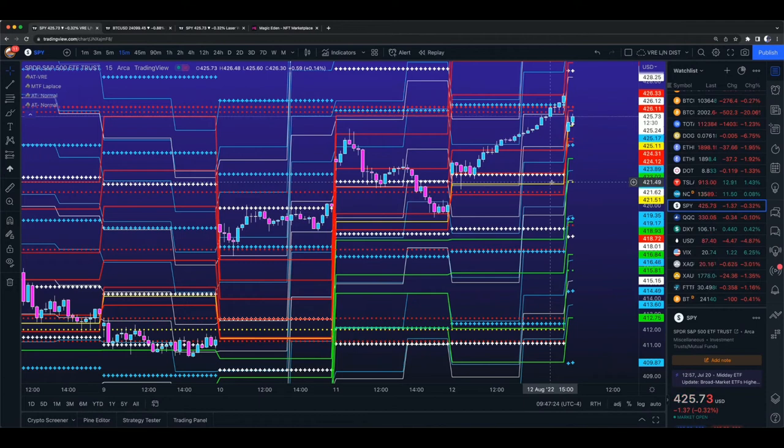So what are you literally doing? We're using these tools to recognize what these big algos are thinking. We're jumping on their coattails and we're picking up the crumbs. That's all we're doing. There's billions of dollars in these crumbs to be grabbed, and it seems like nobody wants to grab them. They all want to try to swing trade volatility. It's just mind blowing.